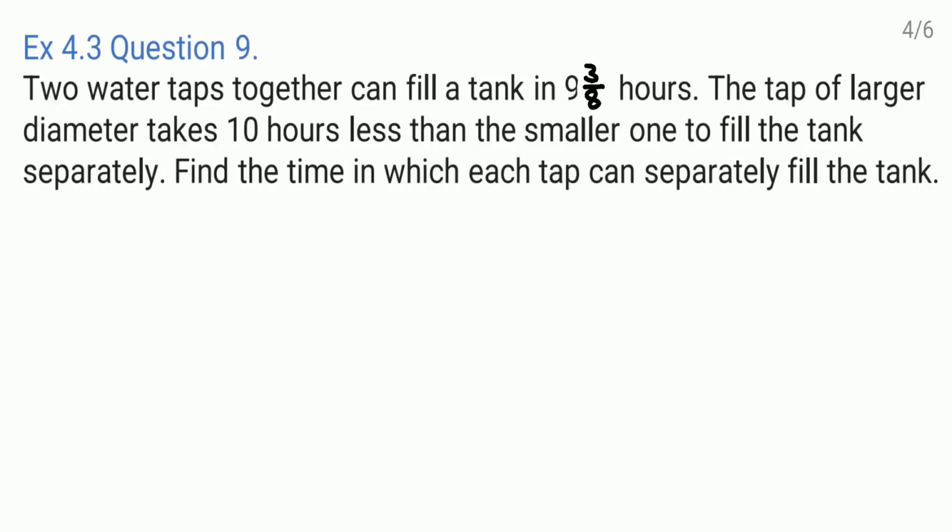This is exercise 4.3, question number 9. Two water taps together can fill a tank in 9 3/8 hours. The tap of larger diameter takes 10 hours less than the smaller one to fill the tank separately. Find the time in which each tap can separately fill the tank.